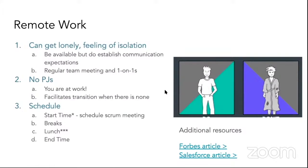So one of the biggest challenges with remote work could be that it gets lonely. Employees can feel, or you can feel, isolated. So it is very important these times for managers to make sure that you address that point. And how? Well, be available, but do establish communication expectations.